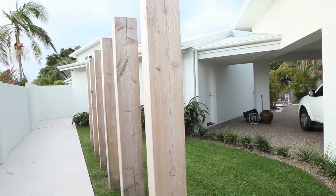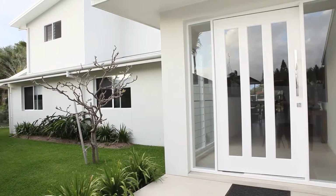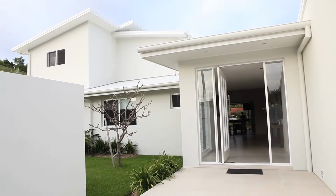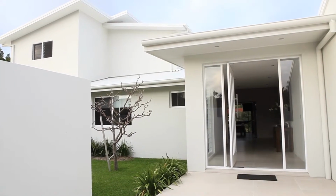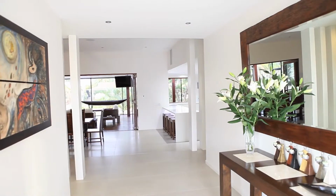A tiled path from security entry gate passes the cypress feature columns and delivers you to the main entrance in style, dramatically changing the previous confused entry. Square set ceilings and a large format Italian tile create a glimpse of what's in store as you progress through the front door. Water vistas are instant as the home begins to open out in front of you.